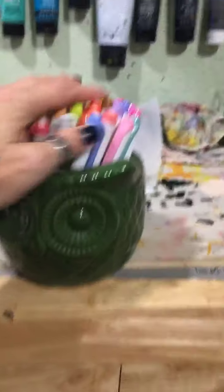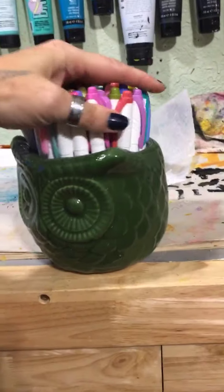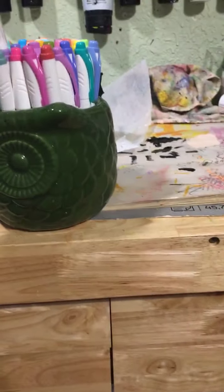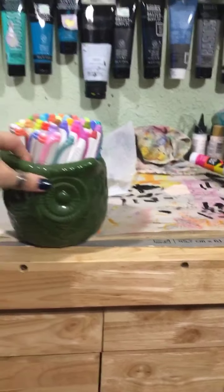This is all of my highlighters. If you guys know any good highlighters that do a lot of different colors, brand or whatever, or link, let me know, because I'm using these in a lot of my work. This is what I use for my black and white photos that I've been messing around with. It really just brings it out.